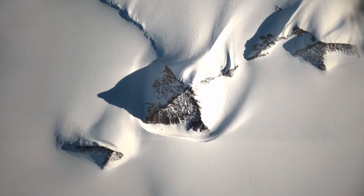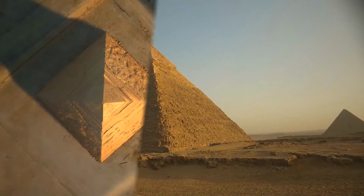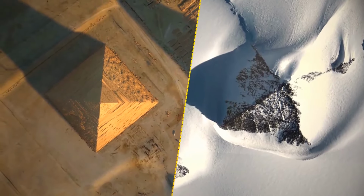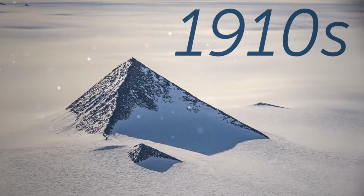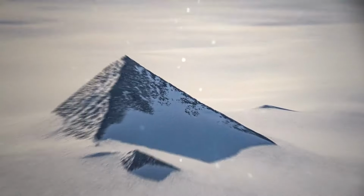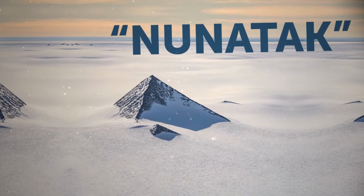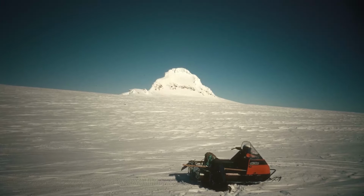There's one feature in the continent that looks completely man-made and has even sparked several theories around the world regarding its origins. I mean, this formation looks exactly like other man-made pyramids, doesn't it? The only difference is that this is actually a natural rock formation and has existed for a very long time. It was first found during an expedition in the 1910s and was kept secret ever since. It was nicknamed Pyramid, but its correct scientific name is Nunatak, which is simply a peak of rock sticking out above a glacier or an ice sheet.